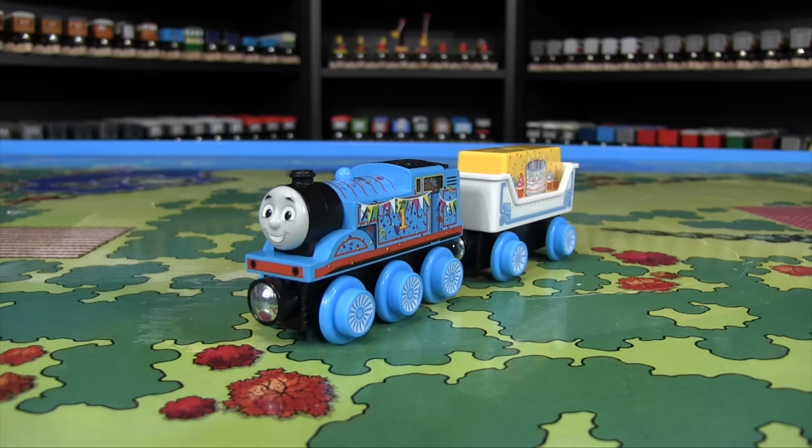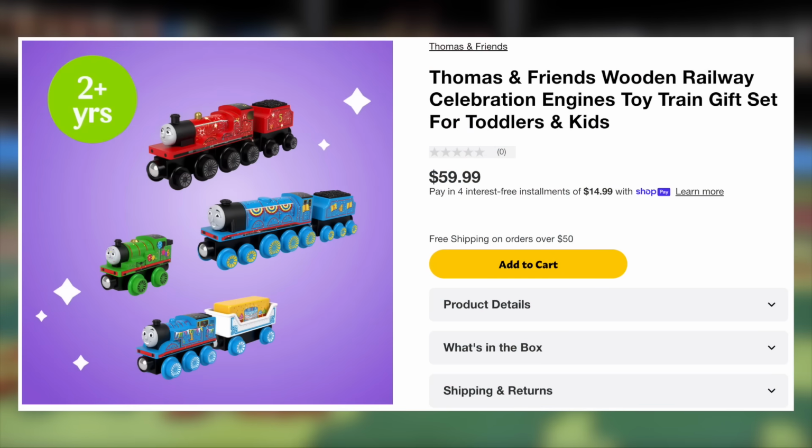But what people are going to ask is the cost. So let me throw up a screenshot of the Mattel website. This pack costs $59.99, which is basically $60. And for 4 engines, you may be like, wow, that's a lot. But let's break it down. Gordon is $22 without tax. James is $22 without tax.